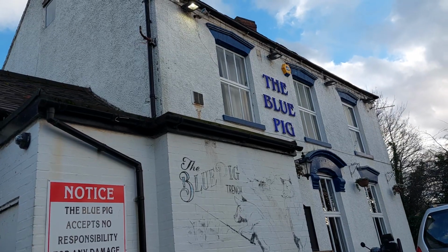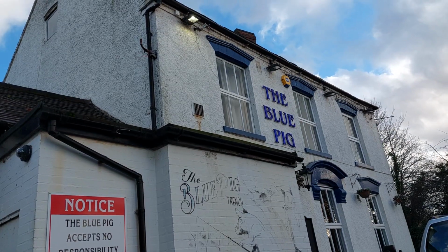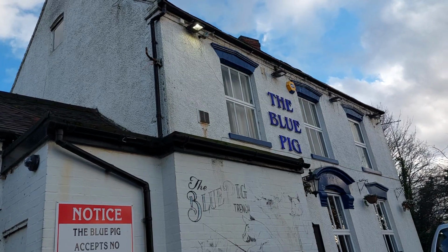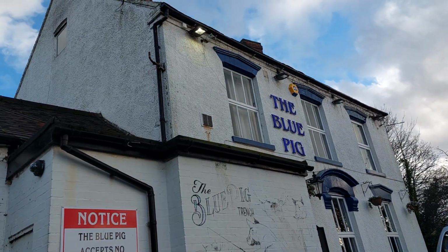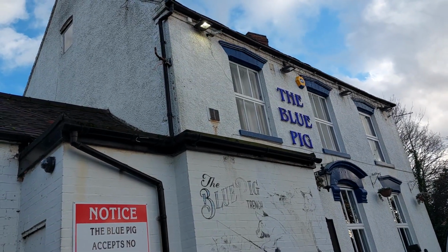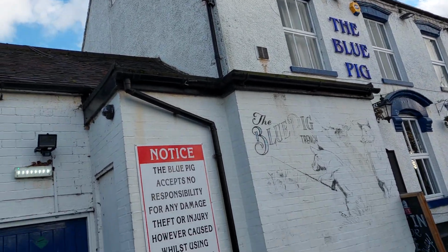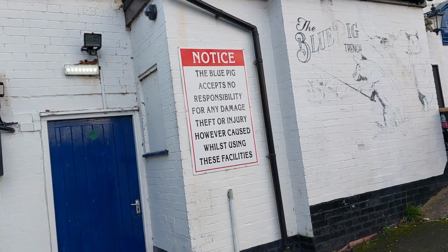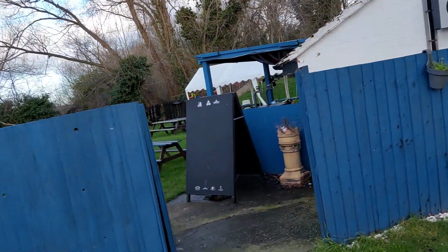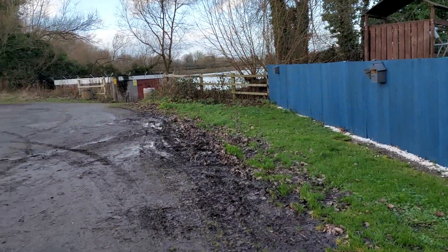So as you can see, the Blue Pig pub. It's a very nice pub, this. I like it. It's not often I visit here, but when I do visit here, I enjoy every time. So if you ever get the chance to visit this place, by all means drop in and have a couple of beers. Now, to get to where we want to go today, we just basically turn around this way and walk over here.